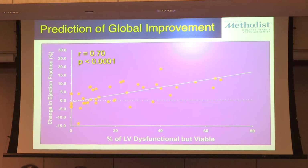And then also on a per-patient basis, if you look at the global extent of dysfunctional but viable myocardium, it really came out to be about 25%. That's what corresponded with about a 5% improvement in ejection fraction. So again, we want to look at segmental, but we also want to look at it on a patient basis. And so you really need a certain burden of dysfunctional but viable myocardium to be able to manifest an improvement in ejection fraction over time.